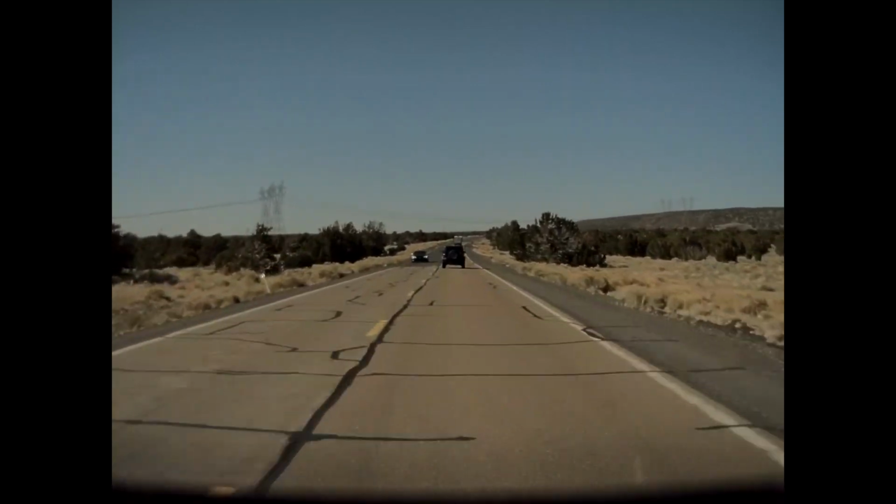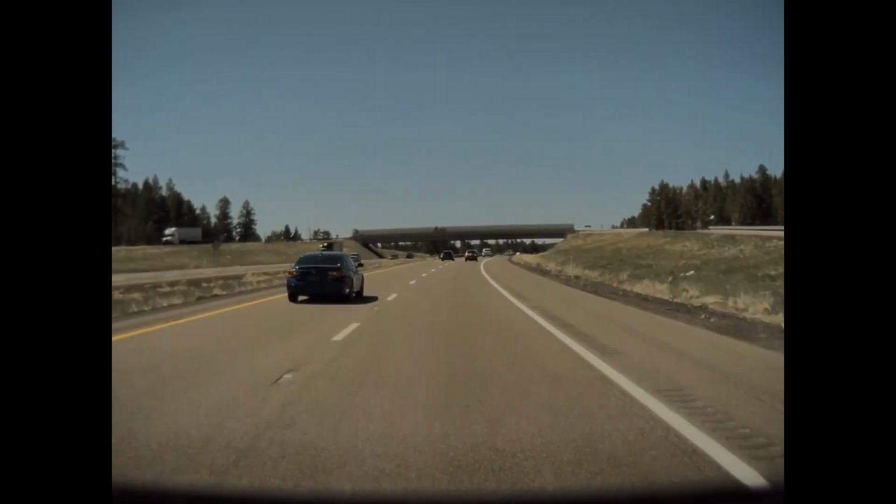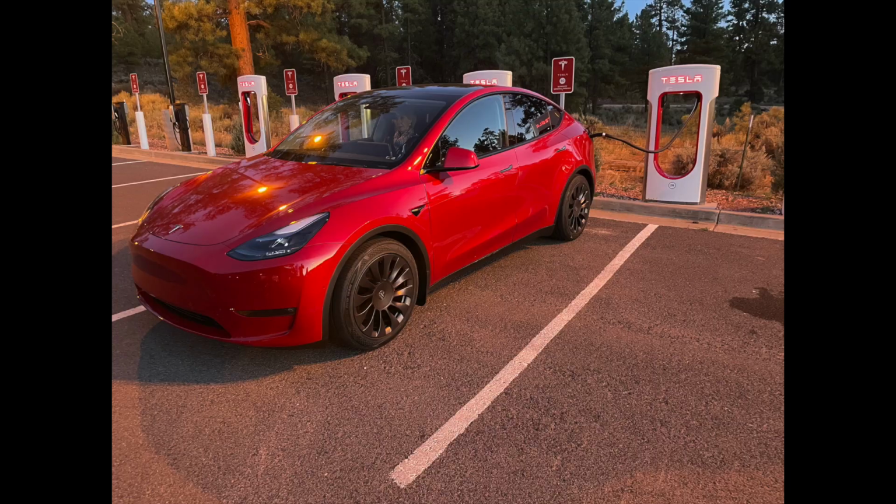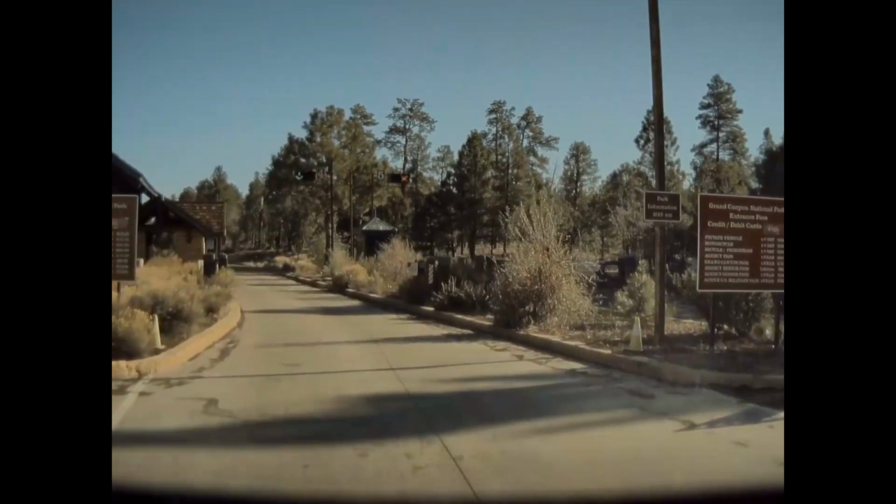We arrive at Tucson about 5 p.m. Tucson is just a group of hotels where we charge up on the Tesla charger in preparation for the next day's journey into the park.